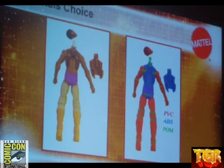So POM is a really nice material. The drawback of it is you can't really paint it. If you paint it, it'll scrape off almost immediately, so you have to inject it in the color you want it to be final. But it's really strong, really durable, so you use that to pin the whole PVC together and assemble parts of it.